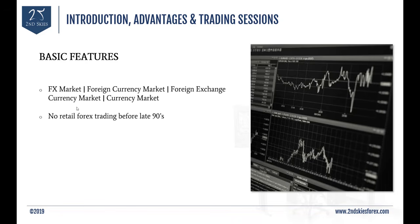Now, many of you don't know this, but there was actually no retail trading before the late 90s. In fact, one of the first brokers to come out was State Street that offered retail Forex trading. The reason is that Forex trading was only done institutionally, because to make any sort of money you had to be trading large quantities of currency to make profit from it. And so brokers realized that this was a market that was not available to retail, and they were able to set up structures to where they could offer a fair amount of leverage so that people were trading currency sizes large enough to make money.